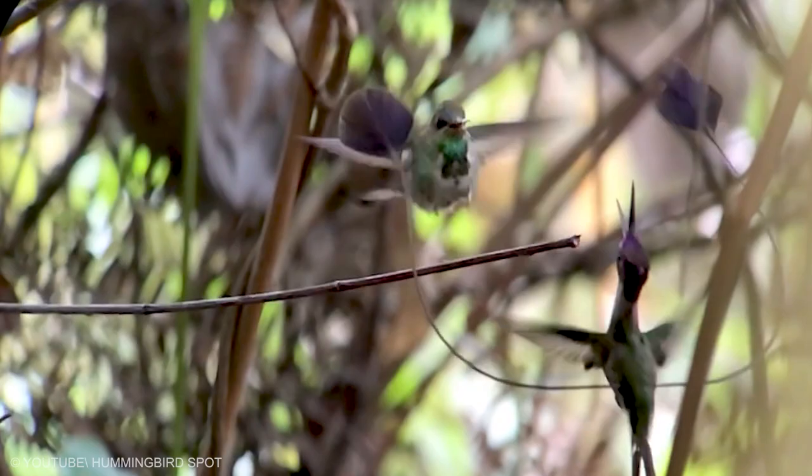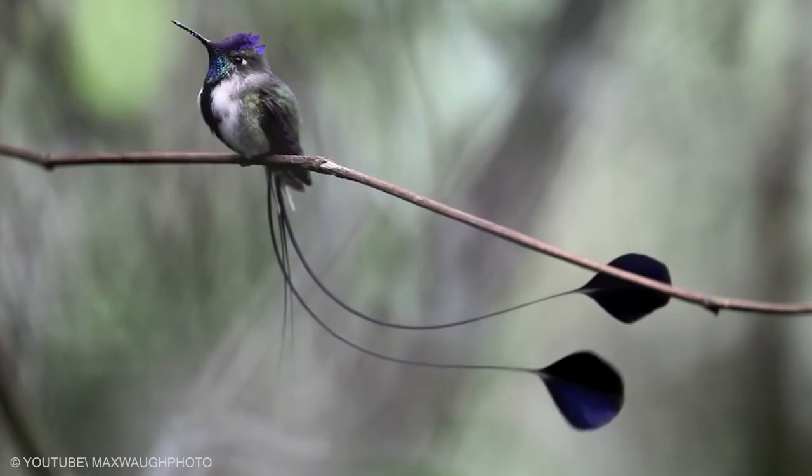They can move them independently, like some big boys in my neighborhood do with their chest muscles.